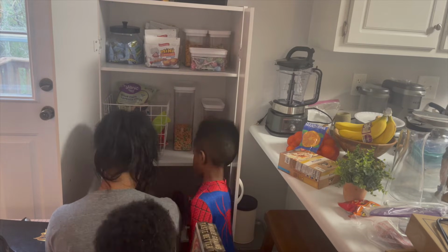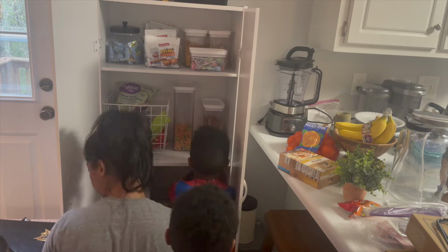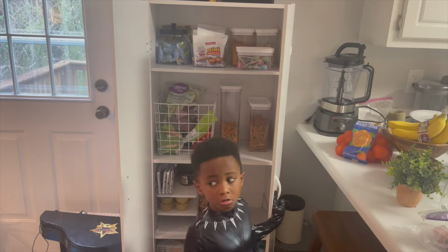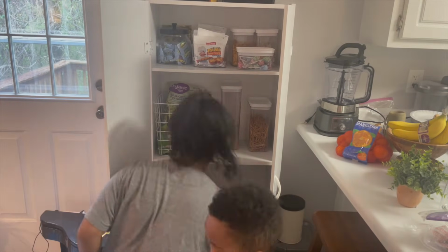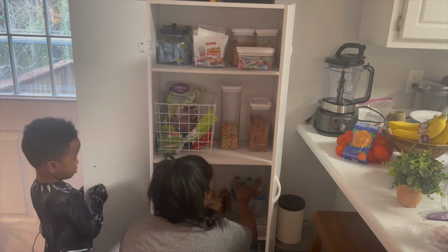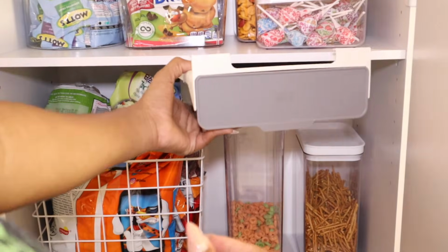So at the top you'll see some smaller containers, and the containers for their cereal and pretzels, those items I purchased at Home Goods. And you can also purchase them at stores like TJ Maxx and Marshalls, like I mentioned. So don't feel like you have to get them online. They're a lot more expensive, I find, online. But I had so much fun organizing this little pantry.